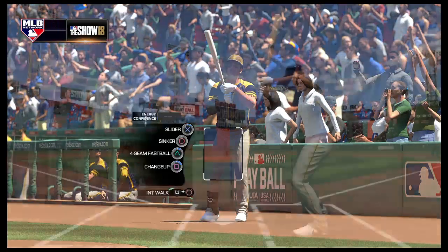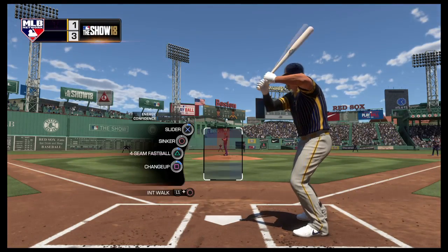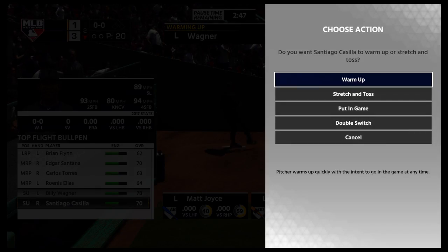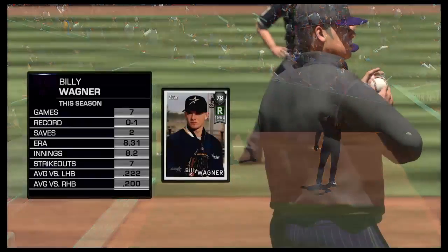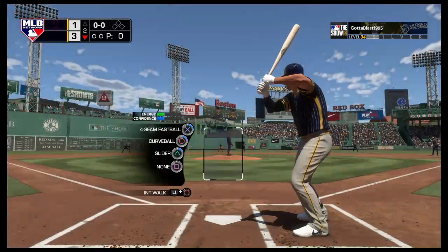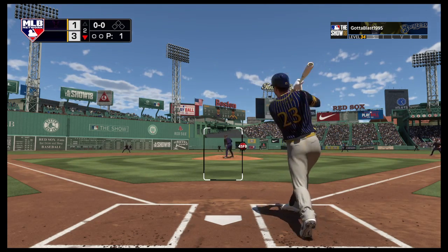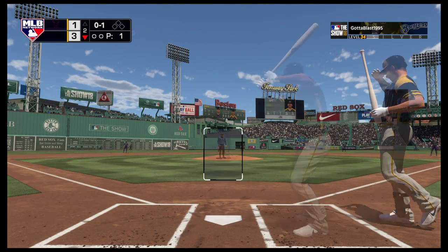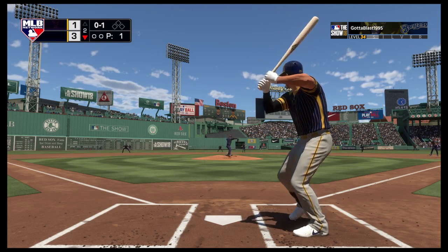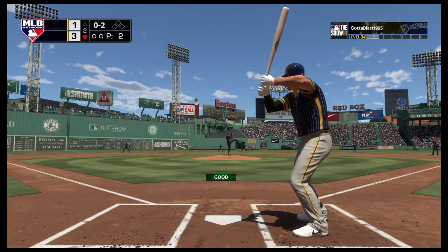Matt Joyce will grab a bat. Hit for the pitcher. Billy Wagner, a little 5'10" southpaw, comes in out of the bullpen to do the pitching. Wagner is a guy known for his lights-out stuff. He tends to rack up strikeout numbers at a very high rate. However, he does at times get wild. Walks have come back to bite him on more than one occasion.